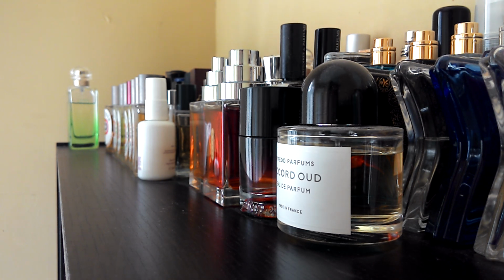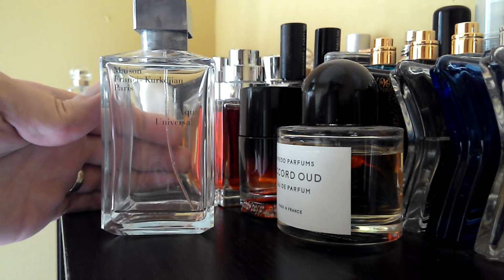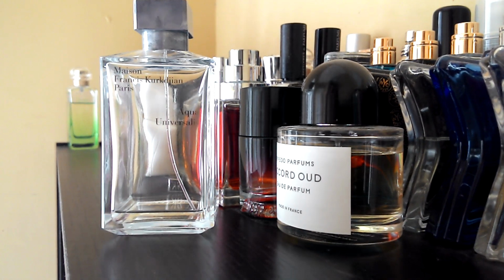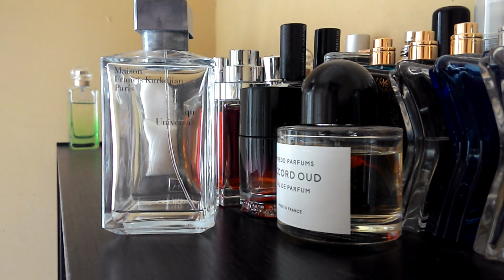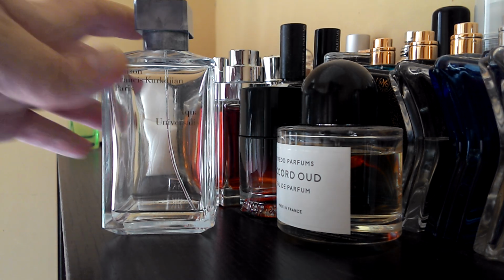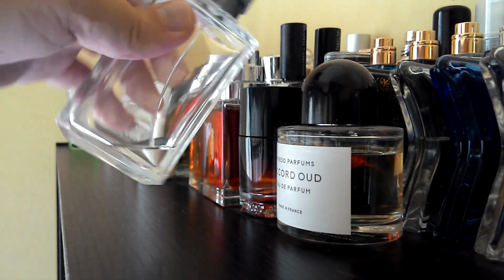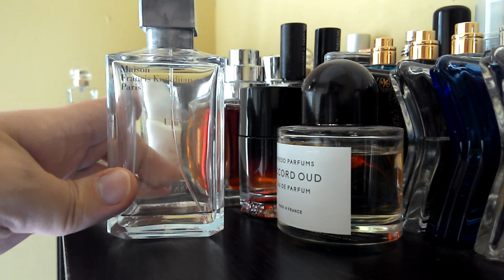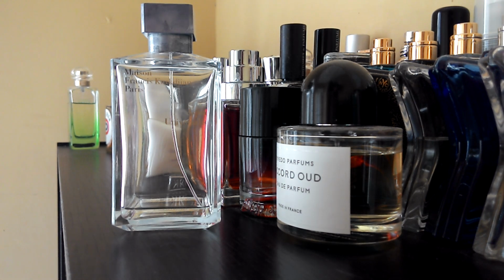This one here is one of my all-time favorite aquatics, or something that has the name aqua in it, or is referred to as an aquatic. This is Aqua Universalis from Maison Francis Kurkdjian. This is the EDT version. I split this recently, and all I had left was this. Well, actually, I had a lot more, but my wife really loves this, and she's worn quite a lot of it since I split it a couple months ago. One of the few fragrances in our collection that both of us mutually like.